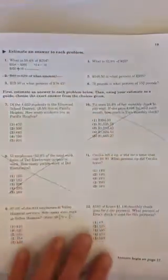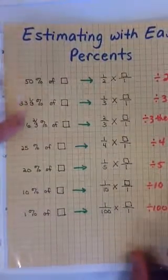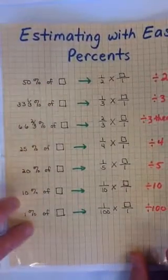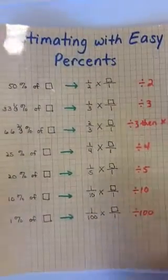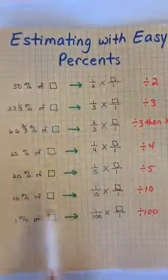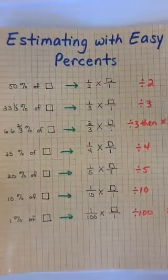Okay, so you're being asked to try and get answers to the problems on page 19 by using rounding and changing numbers to compatible numbers. Remember, you really want to see if you can round to or change to these common percents because they are equivalent to these common fractions, and then change the numbers you're going to be working with so that you can use compatible numbers that can be multiplied and divided easily with each other.